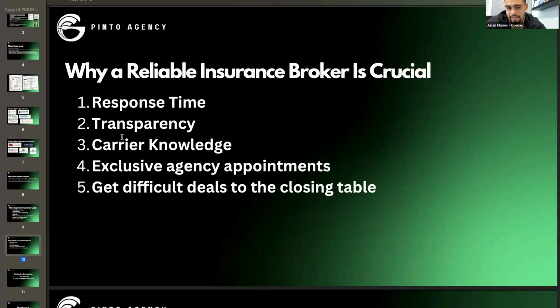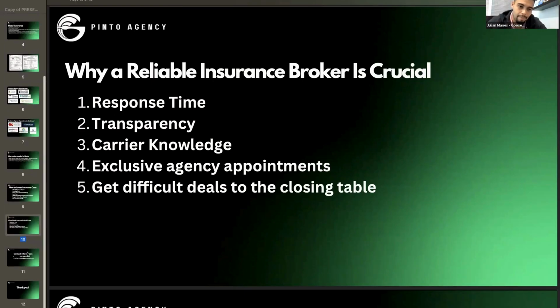Exclusive agency appointments, like I said, not every agency is the same. Our agency, we're a pilot agency, so we have a lot of other companies that other agencies don't have. And getting difficult deals to the closing table, we see pretty much every situation when it comes to home insurance, a lot of different things. So we know how to get those difficult deals through and know what avenues we have to take. And so that's really important, having an insurance broker on your team like that. So especially with this market right now.